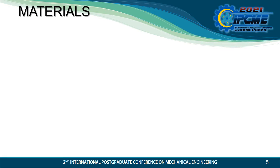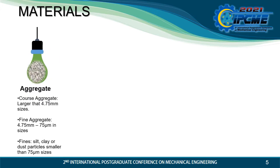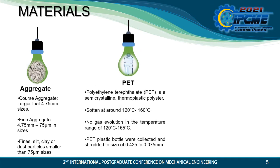aggregate. For material, I have three main materials that I use in this research. First is aggregate. Actually, for HMA, there are three types of aggregate, which are coarse aggregate, fine aggregate, and filler. Second is PET. PET is a semi-crystalline thermoplastic polyester, which can be softened around 120 to 160 degrees Celsius. And there is no harmful gas emission in that range of temperature.